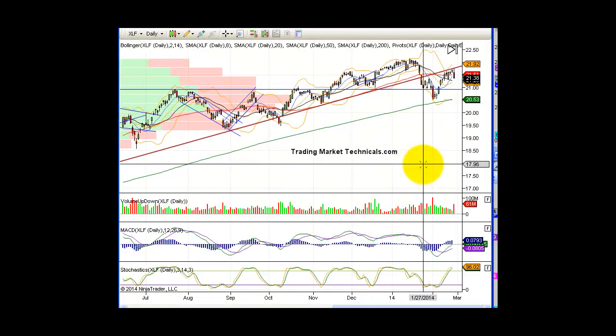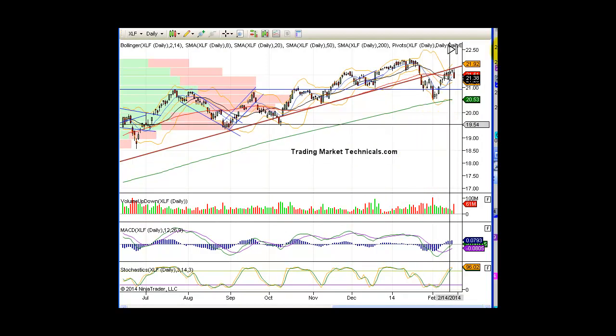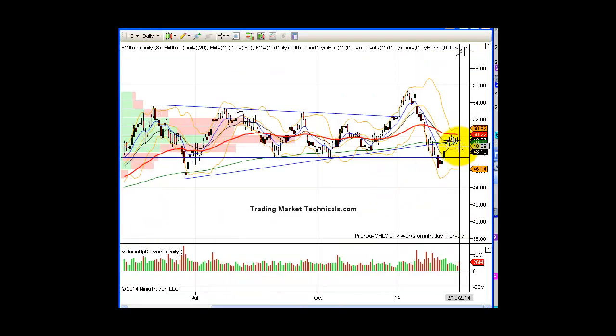XLF and the banks, I do like them for further strength in 2014, but not now. If you're long it, you want to hold through it, that's one thing, but you can see Citibank is literally now below the 200-day moving average. Fund managers will be selling Citibank because it is below the 200. That's just the way it is.